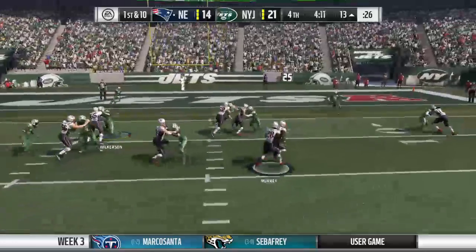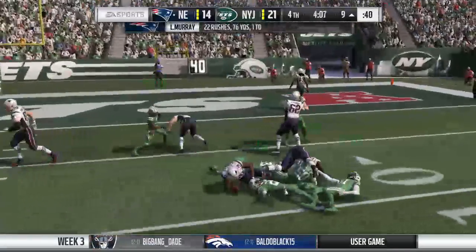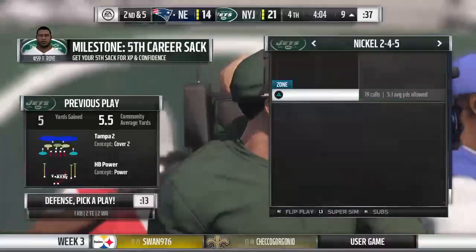They'll run it now out of the gun. And he's going to get about 4 down inside the 10 to the 9. Now that's exactly what you want on a first down run. Pick up 5 yards, bring up 2nd and 5.